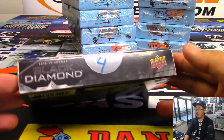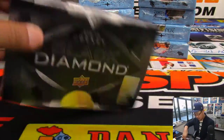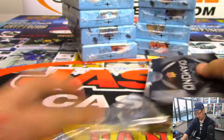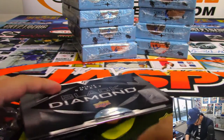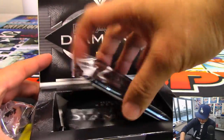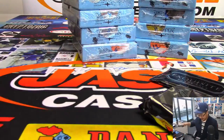Let's grab a random box in the back. Remember, we numbered those, so you know they're all from the same inner case. And let's see what we got. There's the exquisite pack, the actual pack. Good luck.